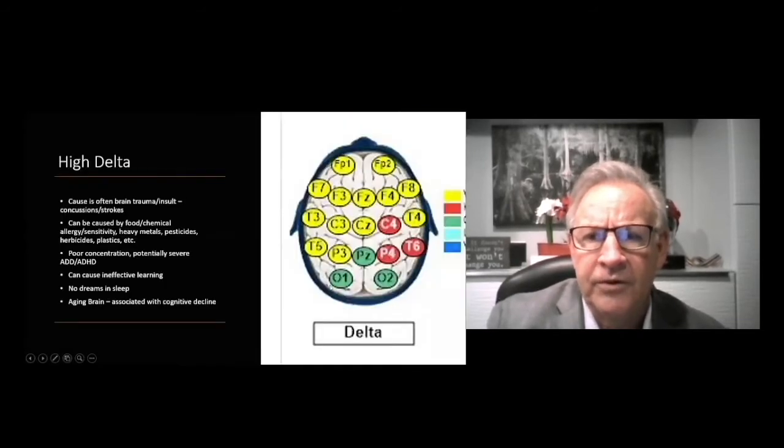So here we have brain mapping. This is one of the major tools. We have 19 points of reference here, and we'll show you what that looks like.